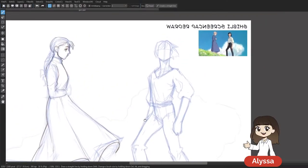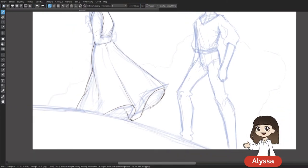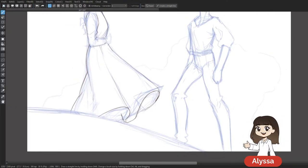Now I'm lost. I'm like, what should I do with her dress? I guess I could do something like that. It's fine. I can always fix it. You can tell when I draw personally or when I work in, like, quote, my style, it's a lot of, okay, let's draw something first and then let's move on.